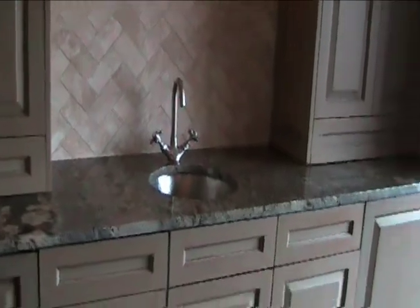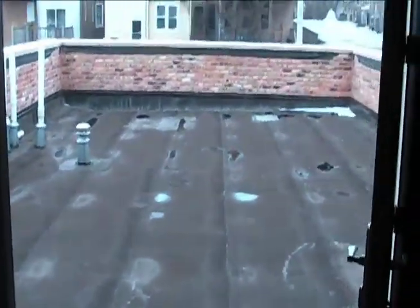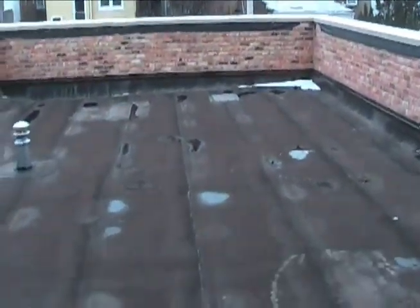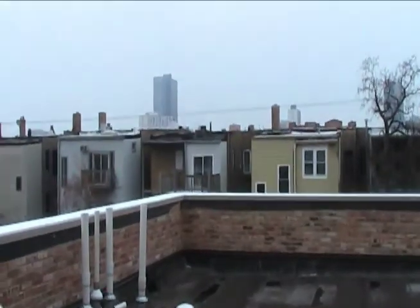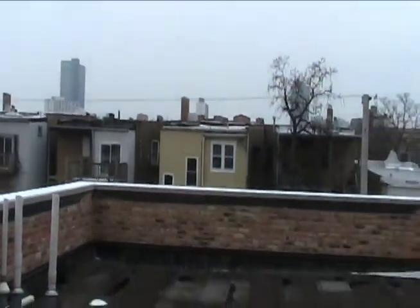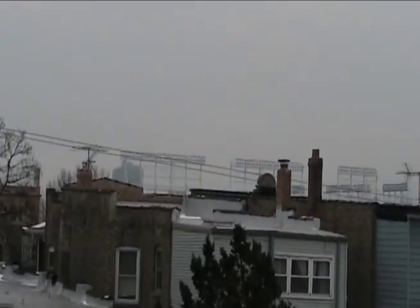Hopefully, you'll have a beautiful summer and be able to use this deck or this roof area, which will be finished off in a deck. So we're going to put a deck out here so I can entertain inside in the winter and out here on a nice summer day, one very nice big contiguous space. Yeah, terrific. And I also, don't I have a view out to Wrigley Field?